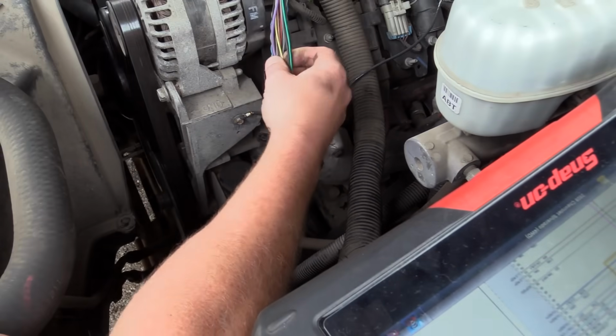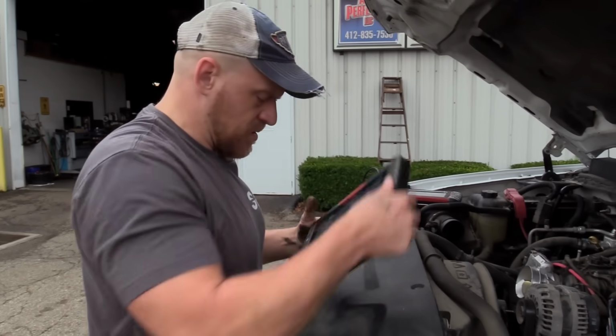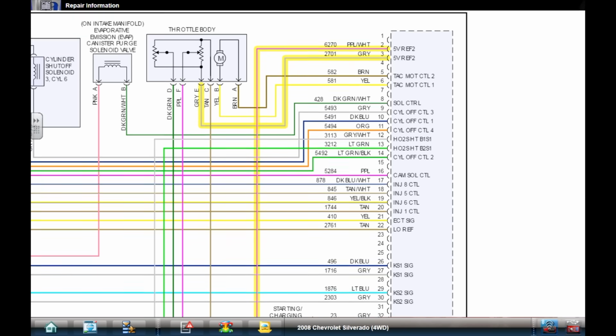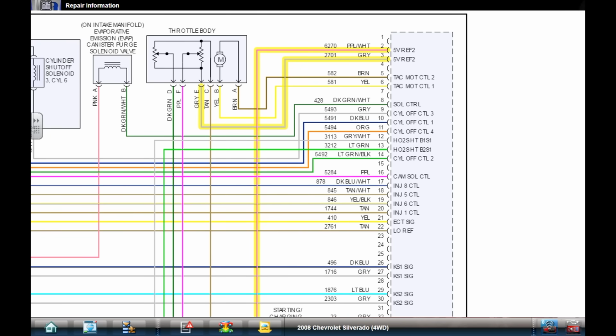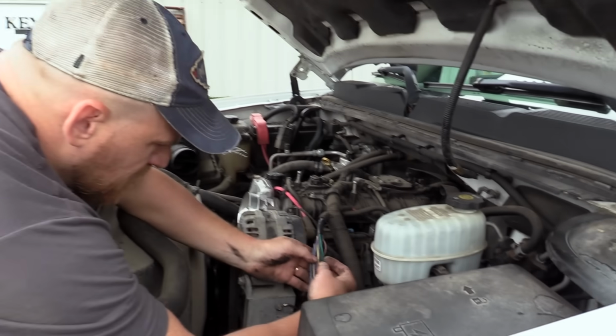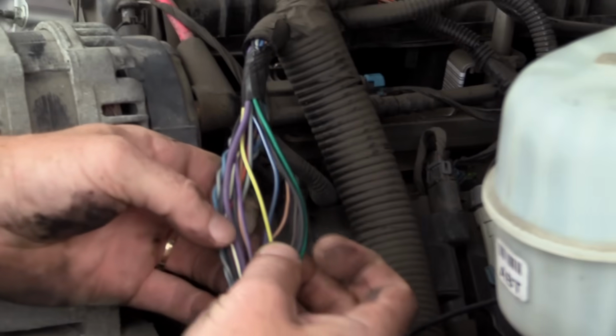What color was our wire? We never mentioned it. Yeah, you never mentioned it. So the one that goes to the crank sensor is purple and white. The one that goes to the throttle body is gray. There's a purple white wire right here.